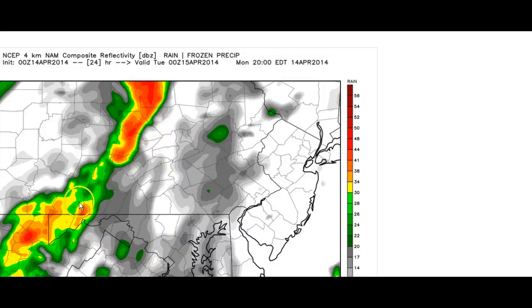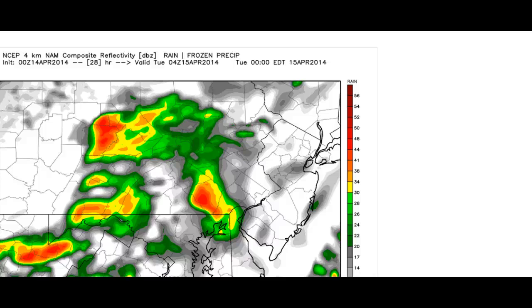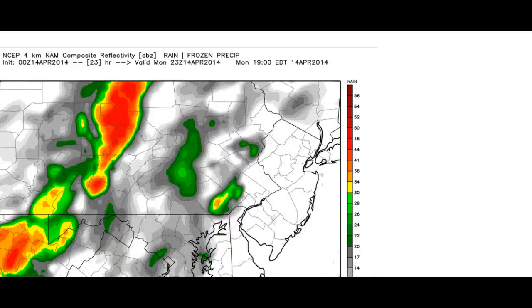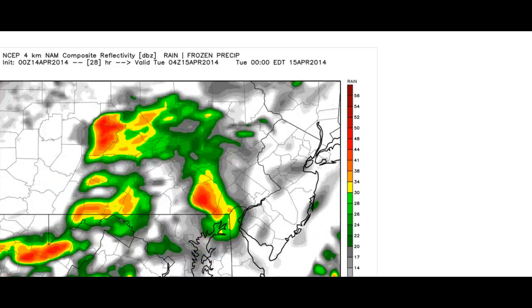This is not going to be a severe squall line. There could be some gusty winds with it, but we're not talking about severe weather. Then this will fall apart a little bit as we lose daytime heating and go into the overnight hours. Again, not a lot of instability ahead of this, so we're not expecting severe weather. It could be a little gusty winds, and that's about it.